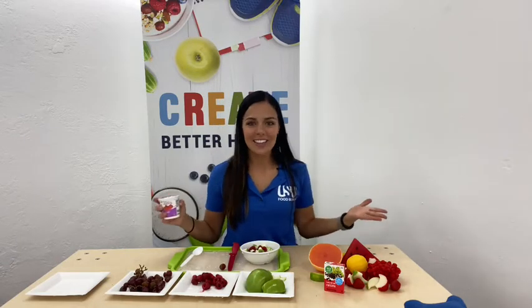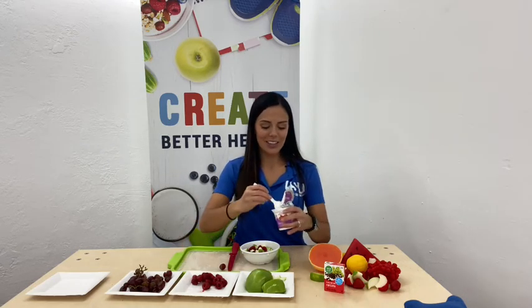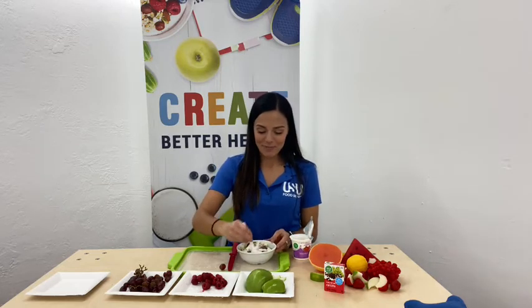Now for our sauce that goes on the fruit salad, I'm going to be using yogurt. Now you can use any flavor of yogurt here. It's all up to your imagination. Peach yogurt, vanilla yogurt, plain yogurt. Today I'll be using strawberry yogurt. I told you earlier that strawberry was one of my favorite fruits, so I chose strawberry yogurt. We'll do a few spoonfuls into my bowl and then mix it right up.